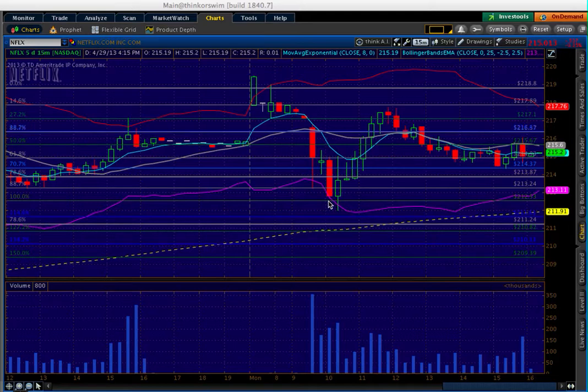I traded this on the 15-minute time frame. This green candle here at 10:15 found support back in the area of yesterday's low and this fib level at 212.53, and it pushes all the way up and closes up here.